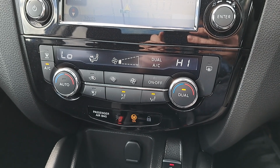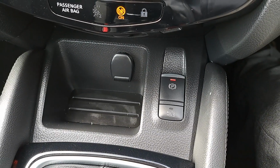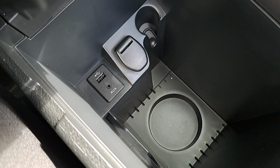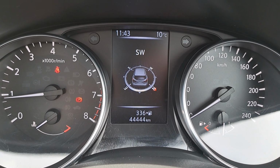It's got the air conditioning with the dual climate control. Automatic handbrake with the hill start assist. Manual 6-speed gearbox. USB and aux port, and there's just 44,444 kilometres on the clock.